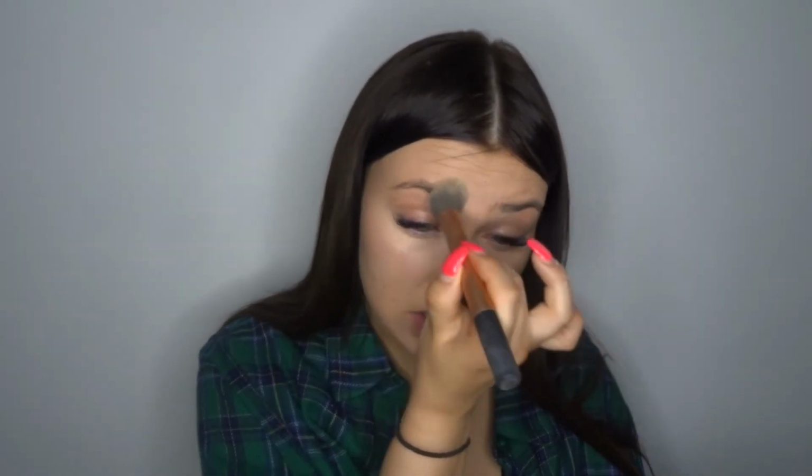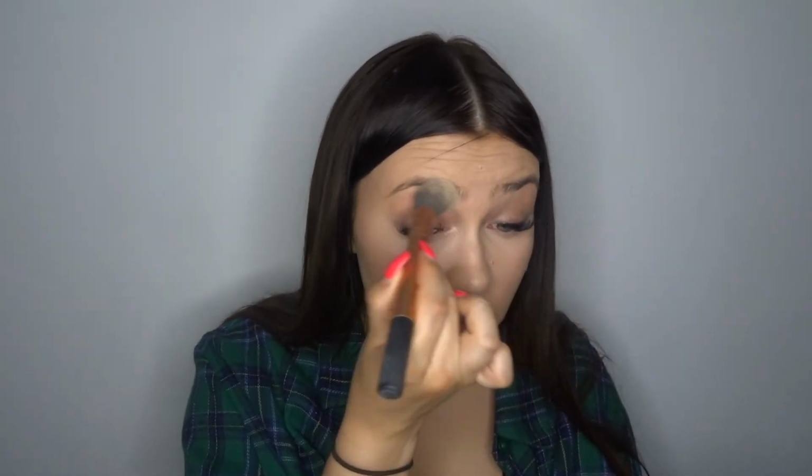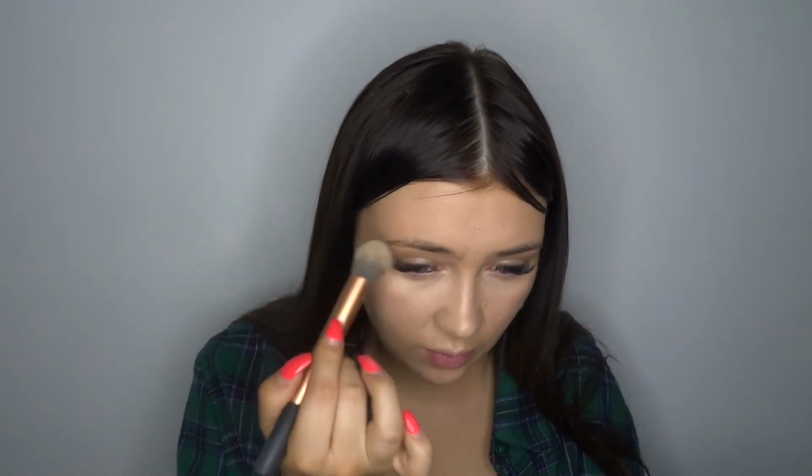For some reason I always get shiny in between my eyebrows, so I like to go over that area, because otherwise I feel like I look like this and then I've got shine coming off my eyebrows. But yeah, I tend to pat all the powder in and not rub it, and then I feel like that sets it in place but doesn't mattify my skin.